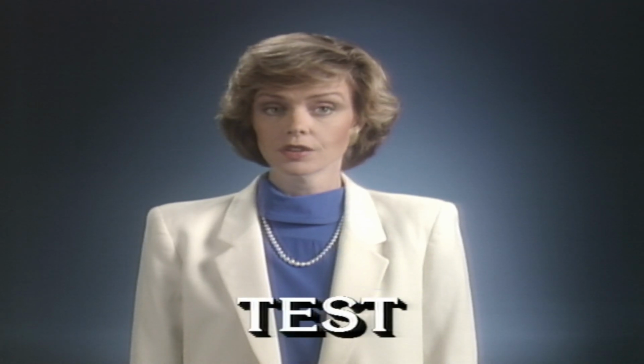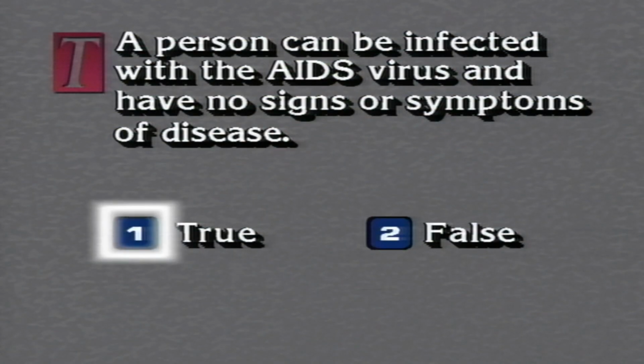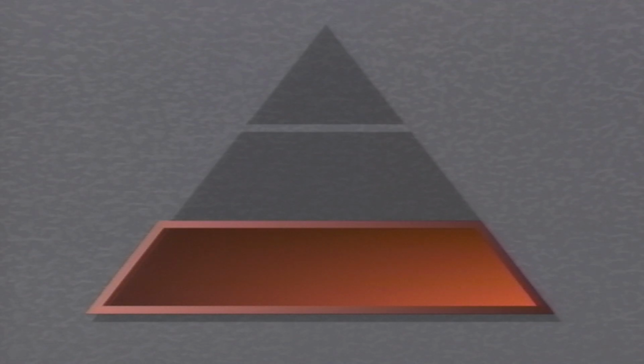In this section, you will be able to check what you have learned in the course. Yes, an infected individual can be asymptomatic. Let's review this information. Many infected persons are asymptomatic. Most of them do not know they are infected and infectious to others.